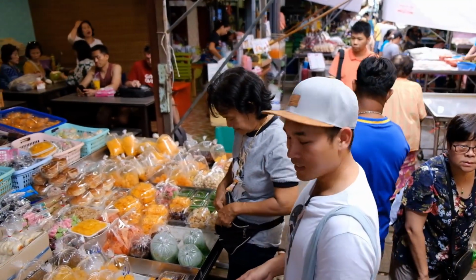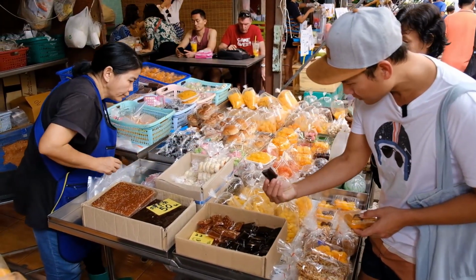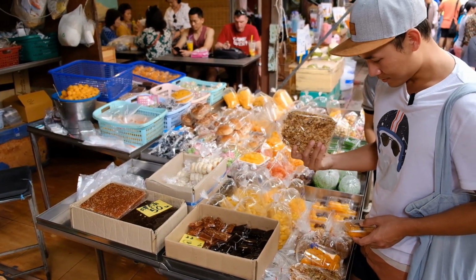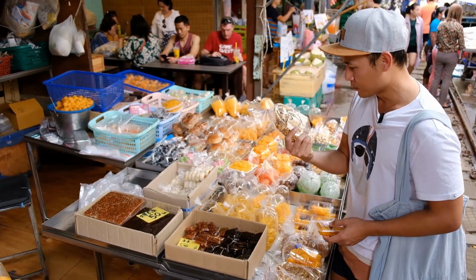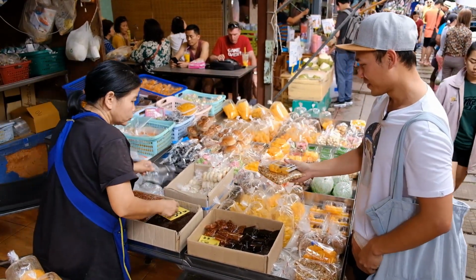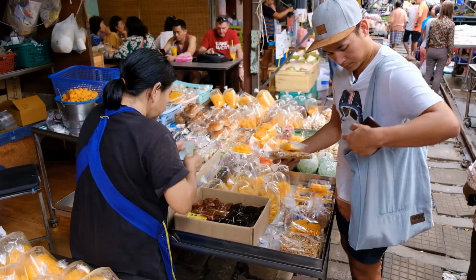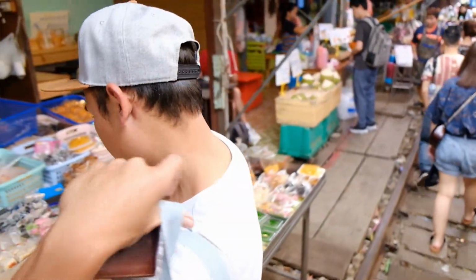I'll buy some of it, it's really cute. Sticky rice. I used to make this one. Looks really cool. It's gayasat in Thai, so it's kind of mixed with rice bubbles, sesame seeds, and peanuts. I'll take some of this home. I got this.